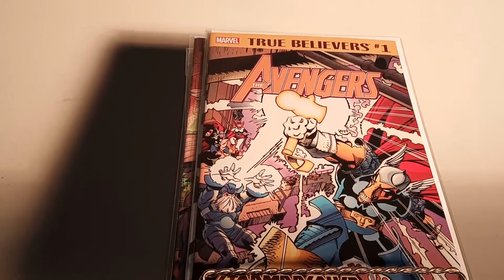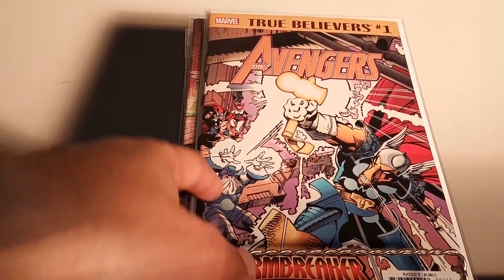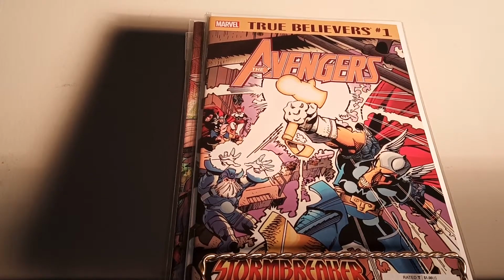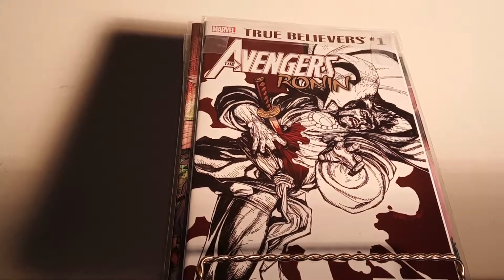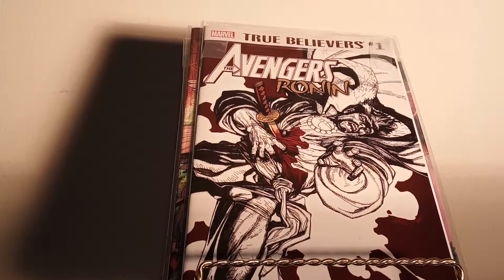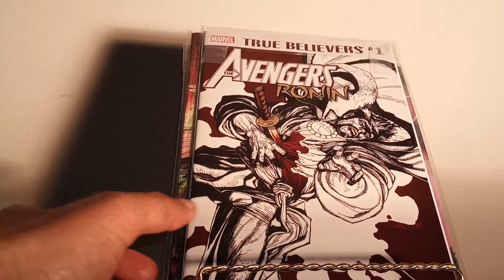Avengers Stormbreaker, and looks like that's Lady Sif in the background, Thor, Odin, and of course Beta Ray Bill holding the Stormbreaker. Okay. Avengers Ronin. And it looks like Doctor Strange has been impaled by a samurai sword or something. Of course, you know, Ronin is the other version or alter ego of Hawkeye, Clint Barton.